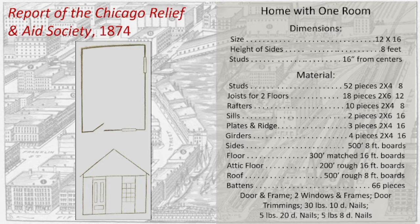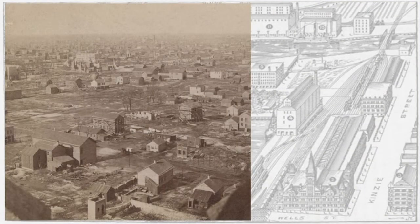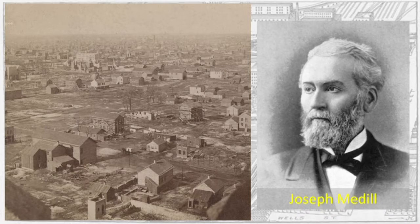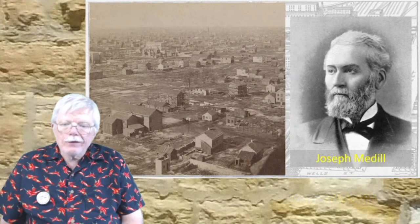Two lumber company executives were on the Aid Society committee overseeing the distribution, and to no one's surprise, their lumber companies were paid market rates for the materials that they were providing. The rebuilding in the working class neighborhoods was slowed due to a controversy about fireproof construction. In November 1871, Tribune publisher Joseph Medill was elected mayor on the fireproof ticket. It was an ad hoc political party formed for that single election.